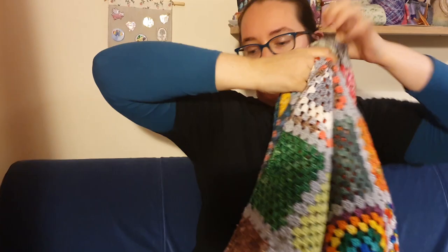If you watch the podcast, you will obviously see this regularly because it lives on the back of this sofa bed. But it is absolutely ginormous. It's double bed sized. And it is just the scraps of the scraps. And I started this when I first kind of got into hand-dyed yarn.